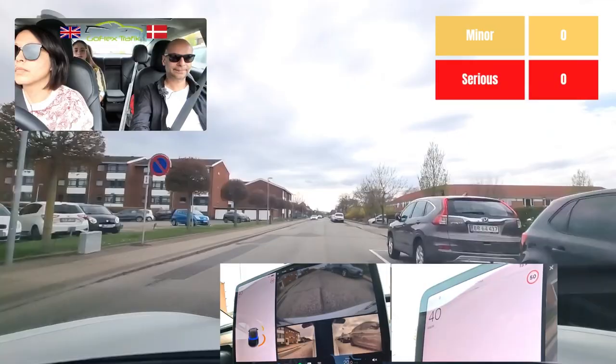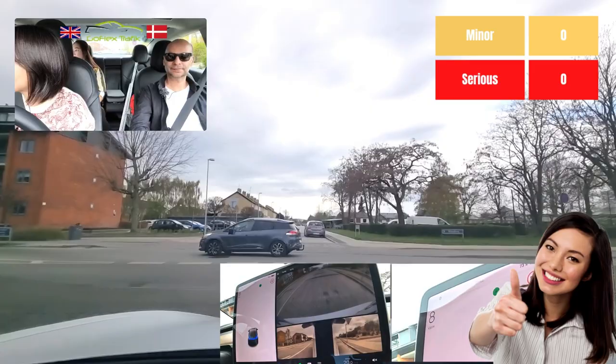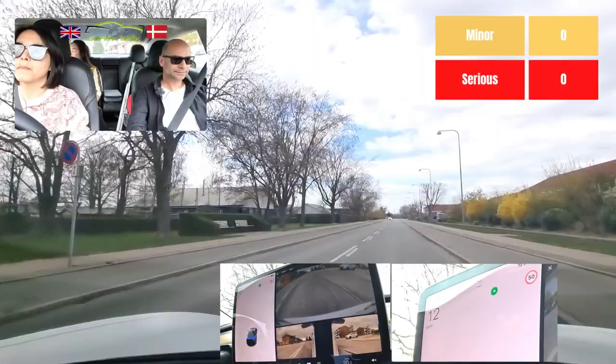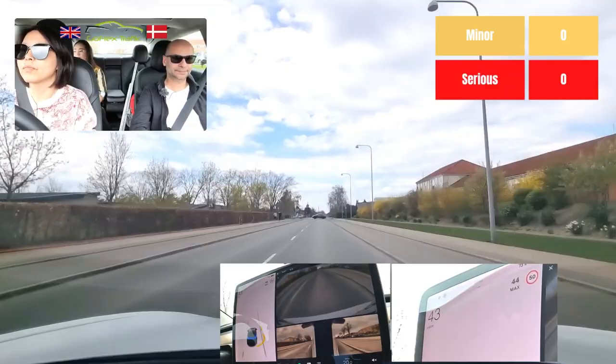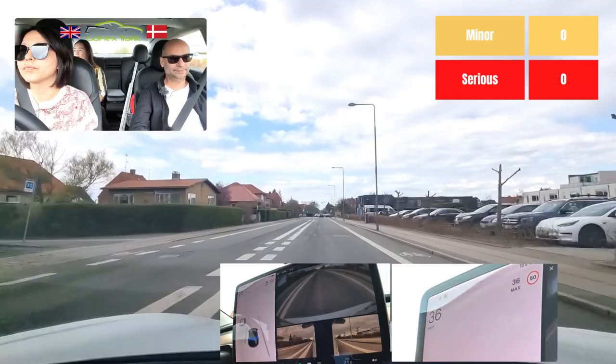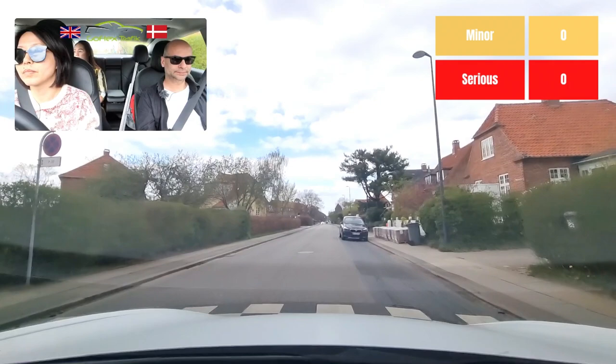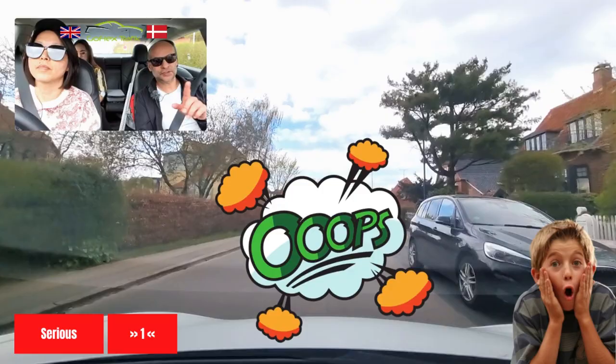Let's turn right up here. Excellent check-up for traffic on both sides due to absolute give-way duty. No verification behind to the left before passing the parked car. Road, we are turning to the right.